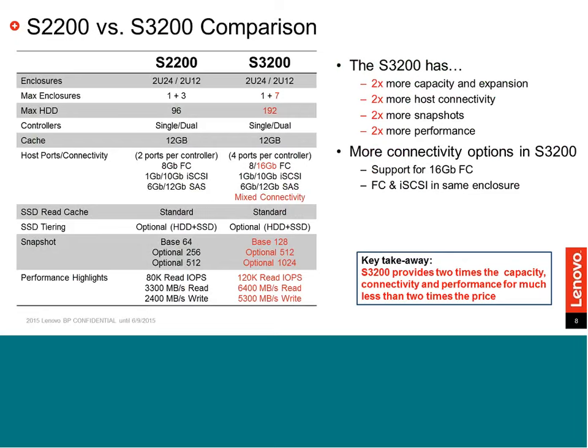3 expansion enclosures are supported on the 2200, whereas an additional 7 on the 3200. Maximum hard drive configuration is 96 for the 2.5 inch drive, and 192, also 2.5 inch drive, on the 3200. It can be purchased in single or dual controller options. The cache is fixed. It cannot be upgraded. The fixed size is 12 gig, and today you have about 8 gig in use, and 4 is reserved for future functionality that will be offered in the next release of the code, etc.